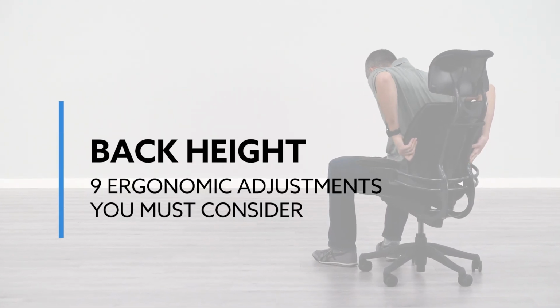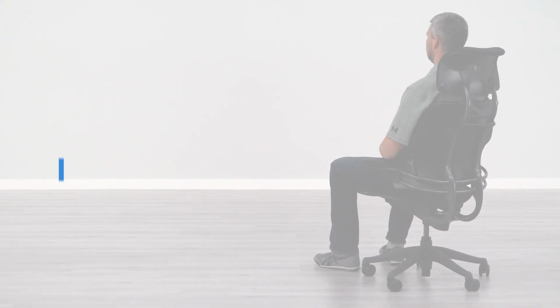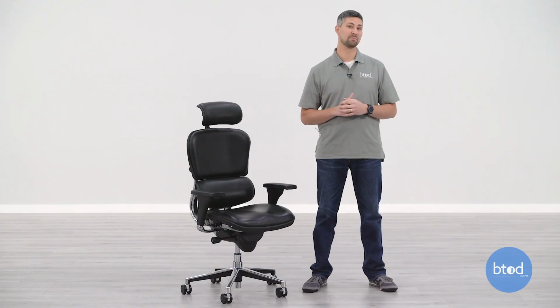The next adjustment we're going to talk about is back height adjustment. This adjustment isn't quite as important as the others for all users, so it only has a potential points of 4 out of 100.